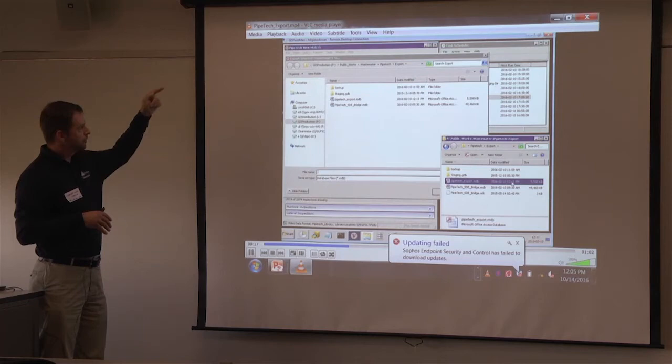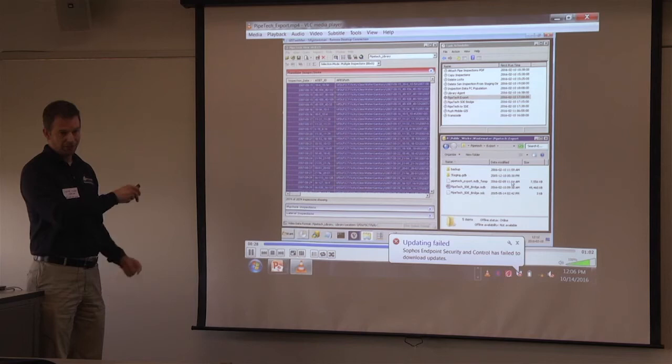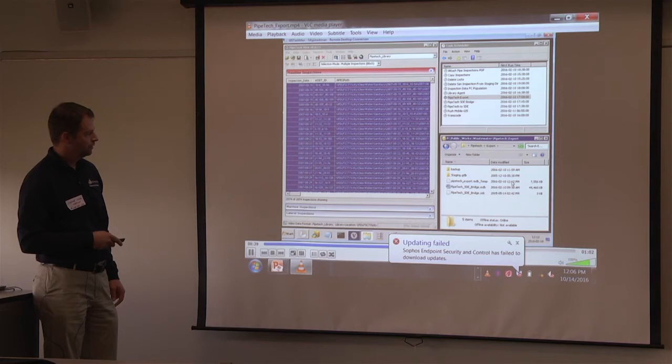And right here, you'll see that it's going to start typing in the path and the file name. And then it's going to send a click to say, yes, I want to overwrite the existing database. And if you look right down here, you can see, if you can read it in the back, probably not, a temp database that's being created as this existing one is being overwritten.